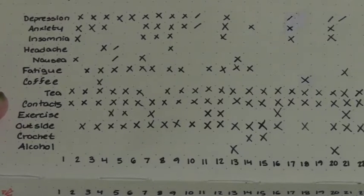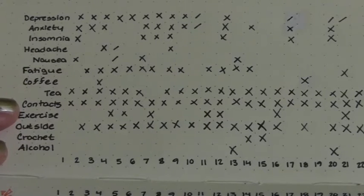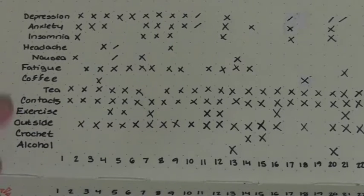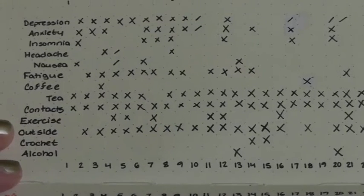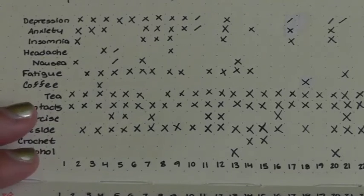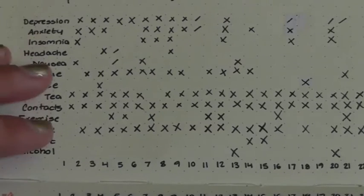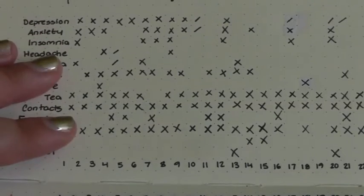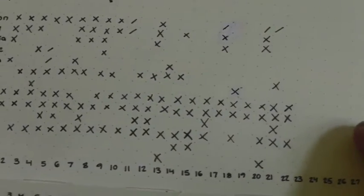Similarly, sometimes my contacts give me a headache, so that could be an explanation for a headache. Contacts also can tell me if I'm having a really rough day. Sometimes I may not have the energy to put my contacts in, so that can denote that as well, as well as just coping skills like making sure that I'm outside at least 30 minutes a day. Again, these are all factors that you can customize for your own needs, whether it's for a mood or for another sort of illness. Just whatever you need would be helpful for you or a doctor or whomever to keep track of. So I fill out these as the day goes.